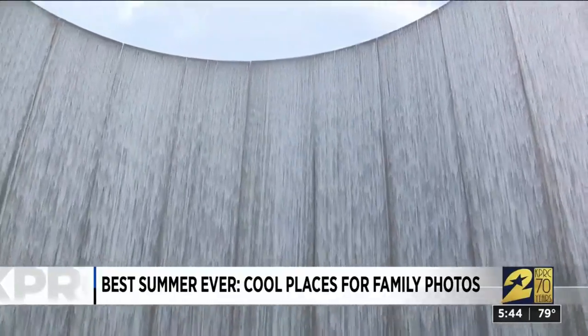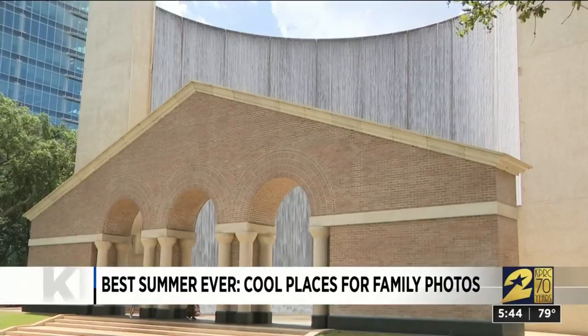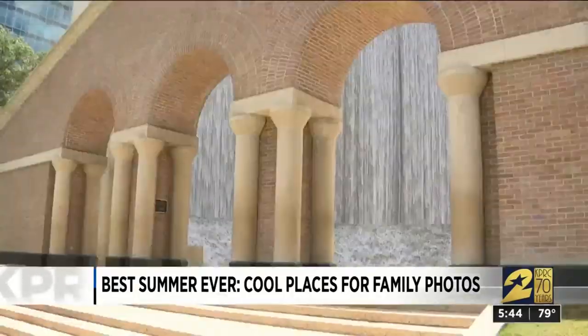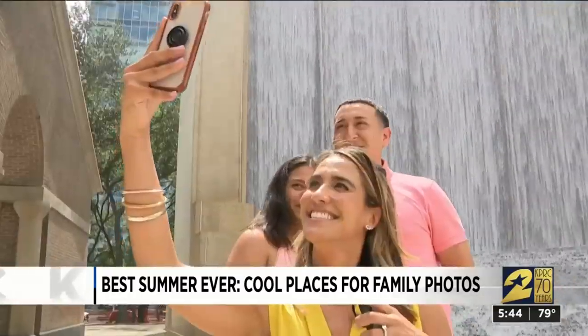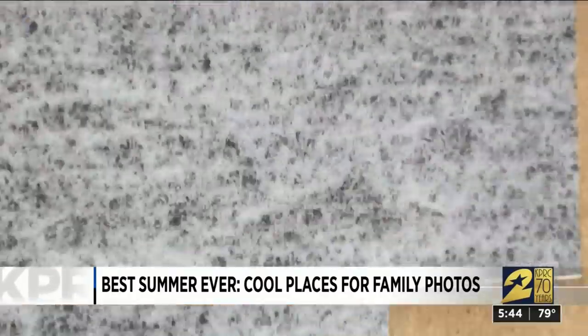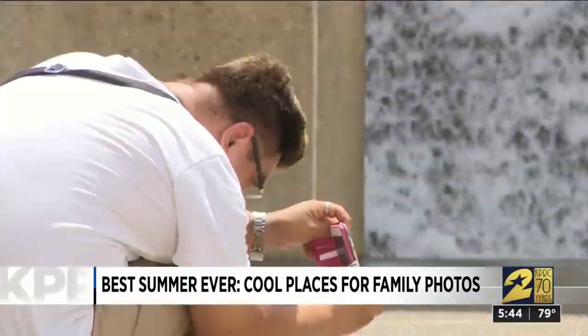And then there is this, the majestic peak of rushing water in the Galleria area. You've probably heard of it. Maybe you've driven by, but it's definitely worth a stop. The Gerald D. Hines Water Wall, the 64-foot U-shaped water wall, sits on 3 acres, with 11,000 gallons of water rushing over the wall per minute.